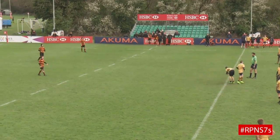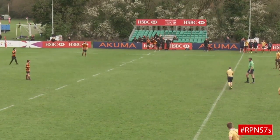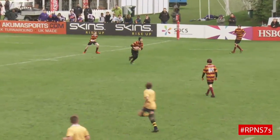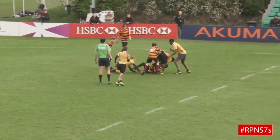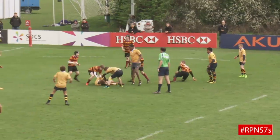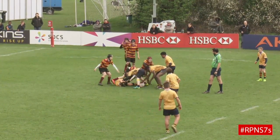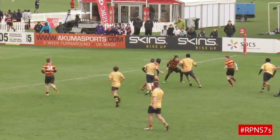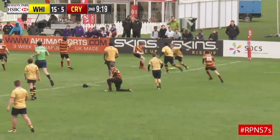Absolutely, putting the hammer down at the left-hand side. And Whitgift get us back underway, having restored their 10-point lead. An orthodox catch on the restart there, but Crypt back in possession. Whitgift very strong in that contact zone. Penalty advantage here for the offside. Whitgift back into the 22.